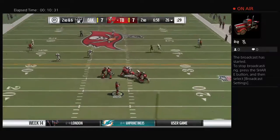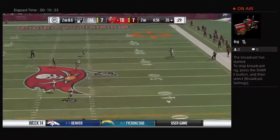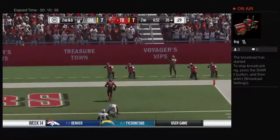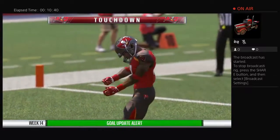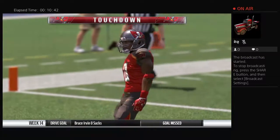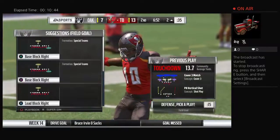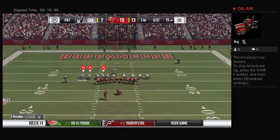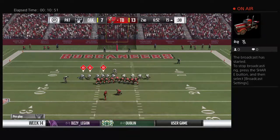On play action, Winston finding time. He's going to float this one deep right side. And at the 7-yard line, the catch is made. Touchdown, Tampa Bay. Brandon Cooks with his 2nd TD of the game, his 6th on the year. And the Bucks have taken the lead.